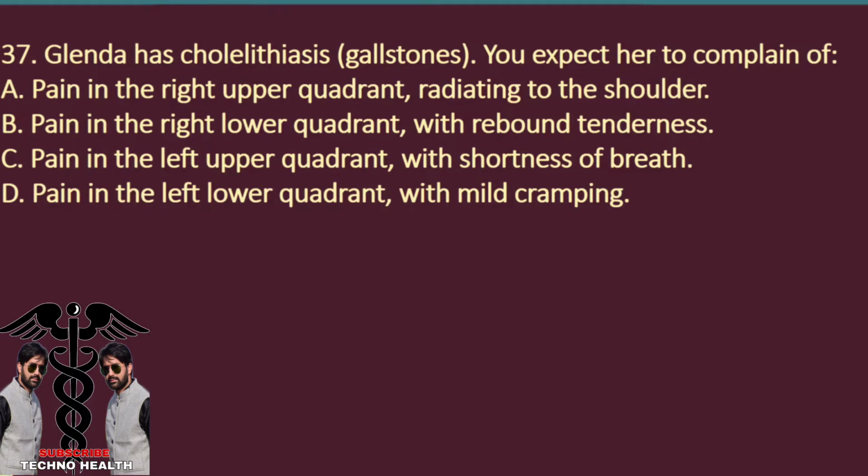Question 37. Glenda has cholelithiasis, gallstones. You expect her to complain of: A. Pain in the right upper quadrant, radiating to the shoulder. B. Pain in the right lower quadrant, with rebound tenderness. C. Pain in the left upper quadrant, with shortness of breath. D. Pain in the left lower quadrant, with mild cramping.